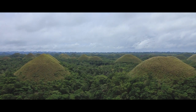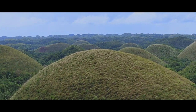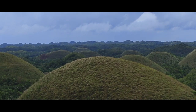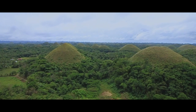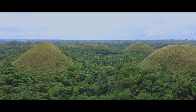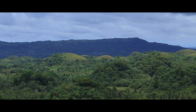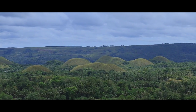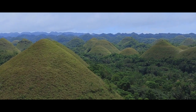So how were the Chocolate Hills formed? Legend has it that two giants went to battle in ancient times. They hurled stones at each other for days. After many days of fighting, they grew tired, and so they made peace. They both left the island. And the mess they made.